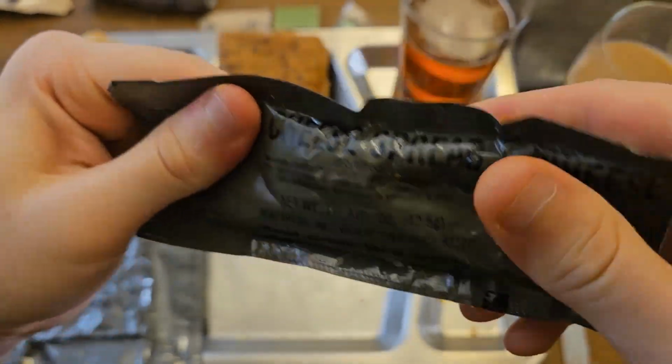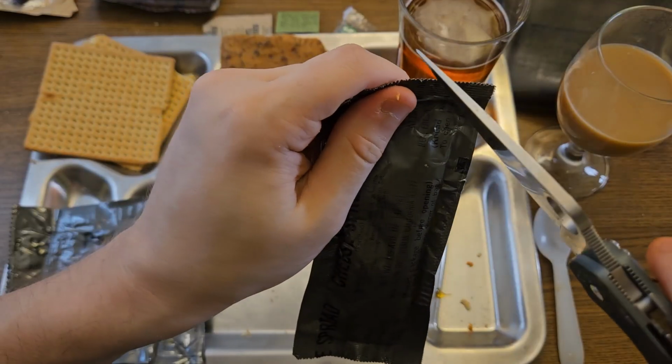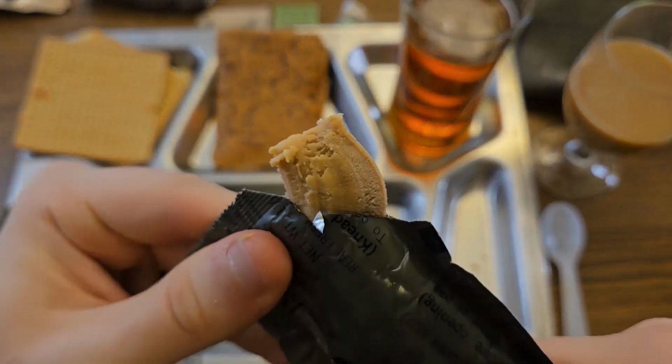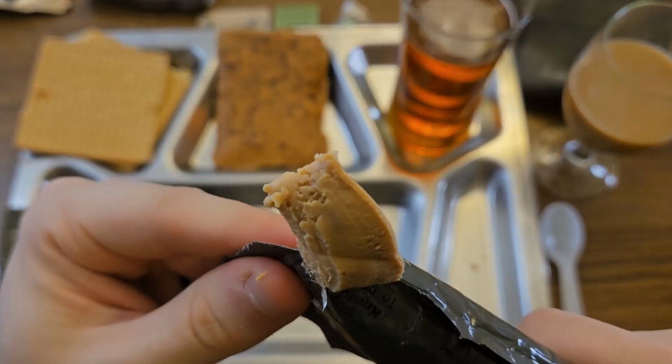With these old school MREs, I typically save the cheese spread till last because this stuff usually reeks and stinks the house up pretty bad. As far as cheese spread goes though, this one feels surprisingly decent. So I think we will go ahead and see how it's doing. It's sort of grayed, definitely browned. Not what cheese spread should look like.